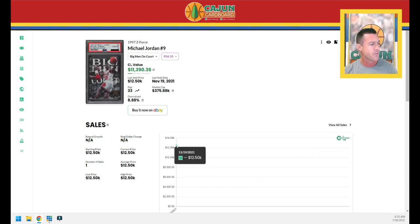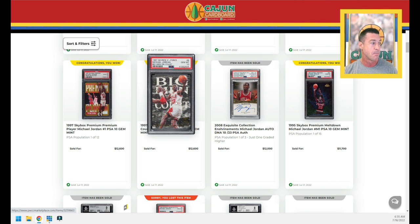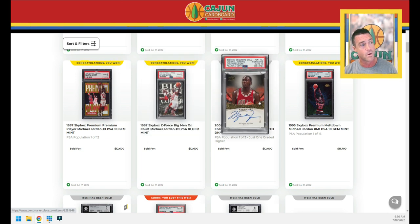That's not too bad. Where else? Let's see, what was it? 12,500. Yep, and I paid 12,600, so I'm a little bit over. So those two right there at about a shade over 25 grand. This is a Pop 33 card. That might be Olajuwon's elbow pad right there if I had to guess on this cover. But happy to pick that card up. Big card, again, 97 Z-Force, Big Men on Court. So happy to have it.